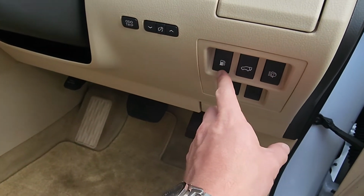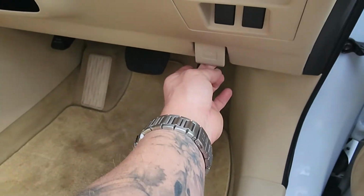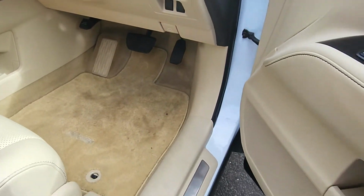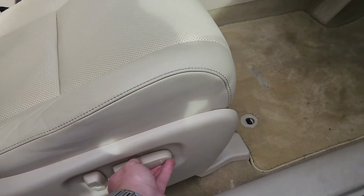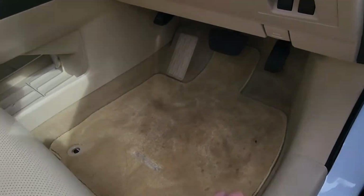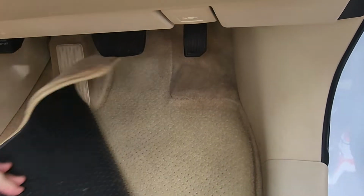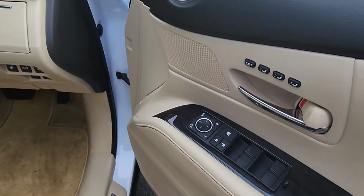Fuel release is just there, like I was saying. You've got the electric release for the tailgate, and you've got little washers for the headlights there too. Bonnet release is just that one there, so we'll pop that because I want to show you under there before we finish up. Electric adjustments for both sides, so you can go those, tilt, of course backrest, and of course your lumbar supports there as well. Like I said, you've got these genuine mats the entire way around as well. Put that back there for you.